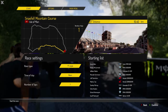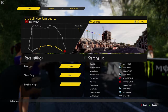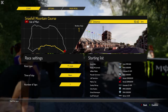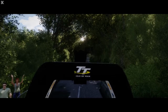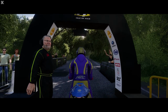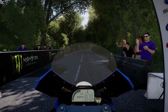Well, sectors 9 to 11 we've got coming up, as of course we're in TT style, and we've got quite a few BMWs to battle against, a couple of Kawasakis and Hondas, and a Norton as well. So let's see how this suitor flies. I do like these little intro screens. I was going for the replays to get a thumbnail for this episode as well. Like, replays need to improve a bit.